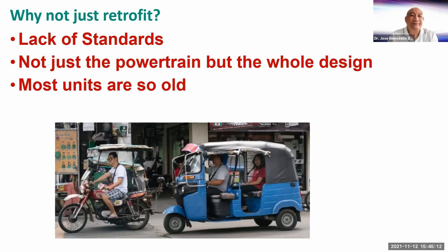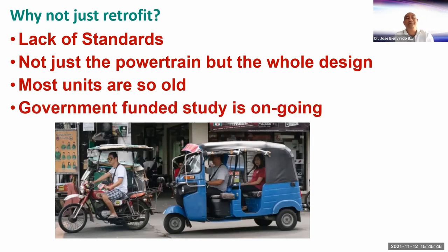And also, if you want to modernize, we're not just talking about the powertrain. We know already how inconvenient and how uncomfortable it is to ride some of the tricycles, especially the low ones, you know. So at some point we would have to migrate to a more convenient design. And most units are so old anyway, so why still retrofit them? Why not just shift them to a new one? And right now there's a government funded project that is ongoing to look at this possibility and to develop a kit, which could also be a basis for the crafting of internal or locally developed standards for tricycle retrofitting and jeepney retrofitting.